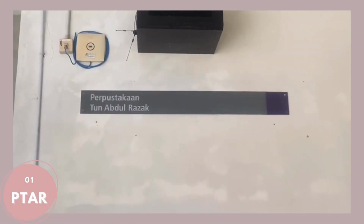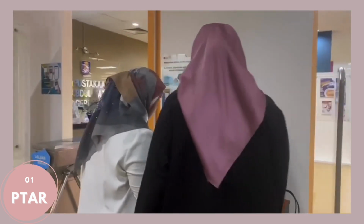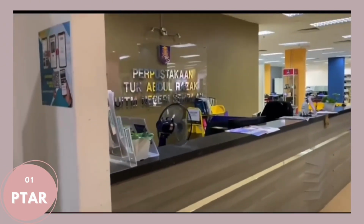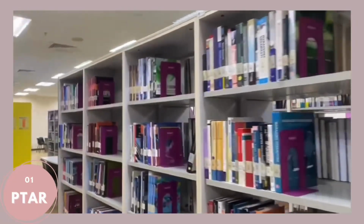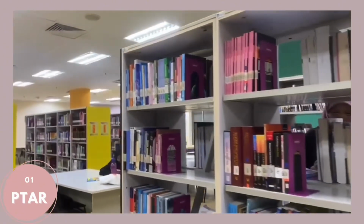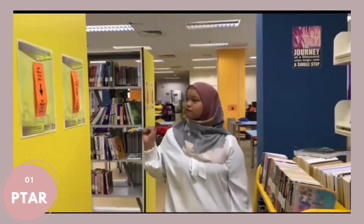First, we have Perpustakaan Tun Abdul Razak that we call Pitar. You can enter Pitar with your student ID card at the front counter close to the entrance. Pitar has an abundance of books, which you can read, borrow, and even use as reference for your assignment or notes.